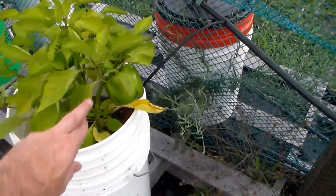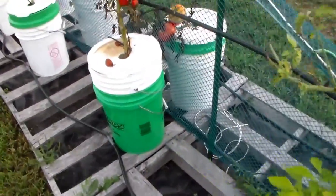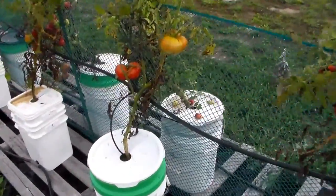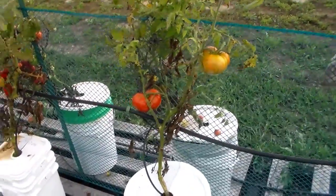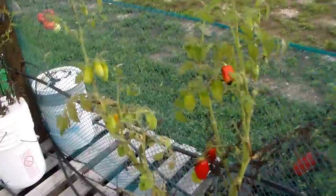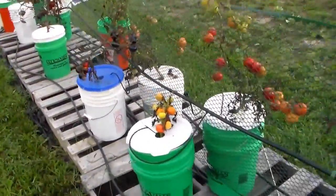You can see a nice bell pepper there. Did very well in the hydroponics. Again, these are San Marzanos. So yeah, now that it's cooled off, they're starting to do better, but the plants are also coming to an end. And with that, the season is changing, and this is the second year that the plants have been really off. The weather has been off.